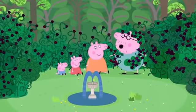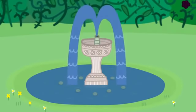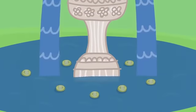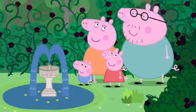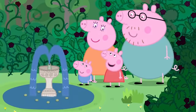The fish pond. Let's see the little fish. Whoa, that's a big fish. Oh, look, there's something glittering. They're coins. When I was little, we used to throw a coin in the pond and make a wish. Can we throw coins in?